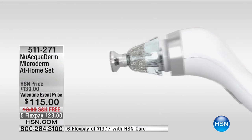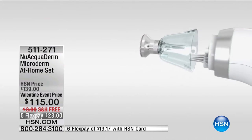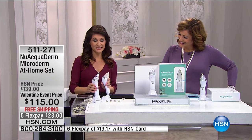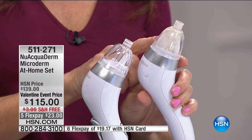Definitely. We're gonna warn you, this is gonna blow your mind. This is your unit here. Yes, this is my personal unit right here, and then I have a nice clean unit right here. As you can see, there's quite a difference. There are chunks of dead skin in there. We actually did this right before the show.